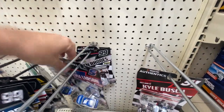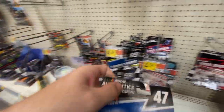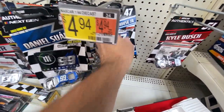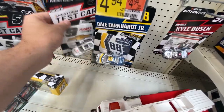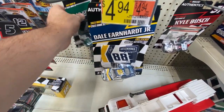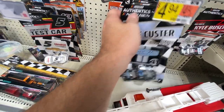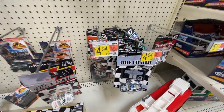So look at all of these NASCARs. Look at that. Oh, I thought that was a shiny paint. It was not. But one of these days, man, we're gonna get a NASCAR. I'd like to maybe get some of these. I can't tell if these are rubber tires or if they're plastic. If they're plastic, maybe we can start getting some to do some racing or something. But does not look like any chases on this one.